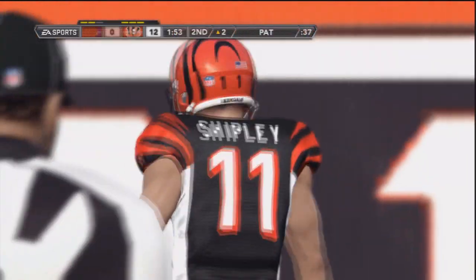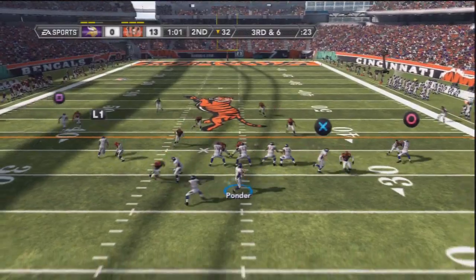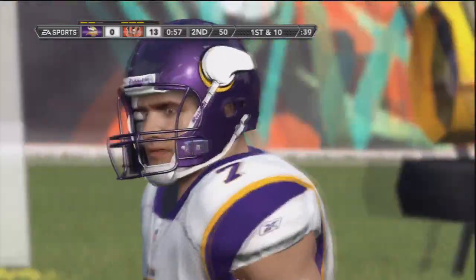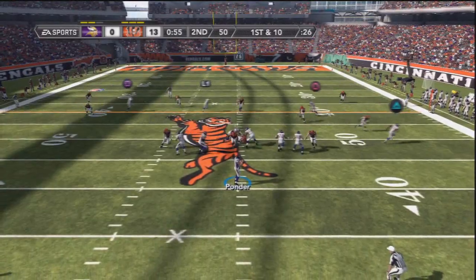You saw that when he played for Texas, and now it is 13-0 in favor of Cincinnati, and Ponder's going to pass on 3rd and 6. He finds Kyle Rudolph. We're under a minute left to go in the first half. They're at midfield now. 1st and 10, new set of downs for Minnesota.